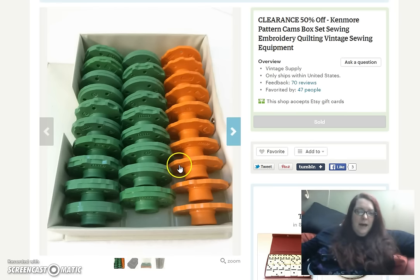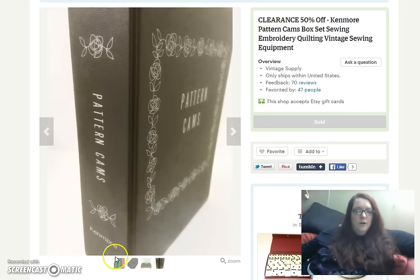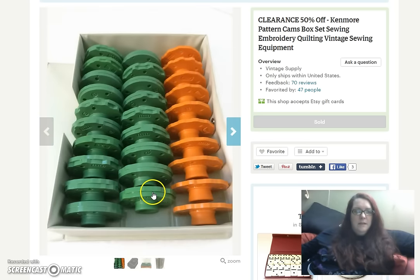These pattern cams are from Kenmore for quilting and sewing. They come in this box. It looks like a book. You can put it on your bookshelf, and it has all of these cams in them, which create all these different quilting designs and embroidery designs.